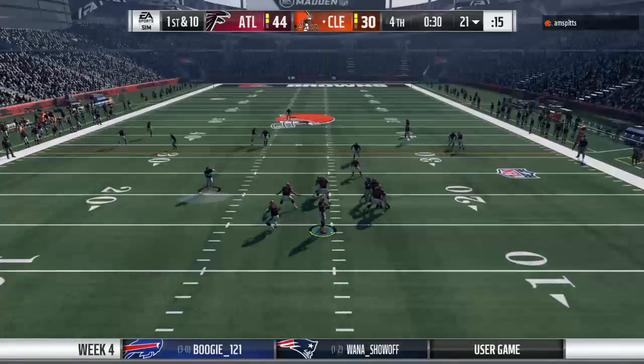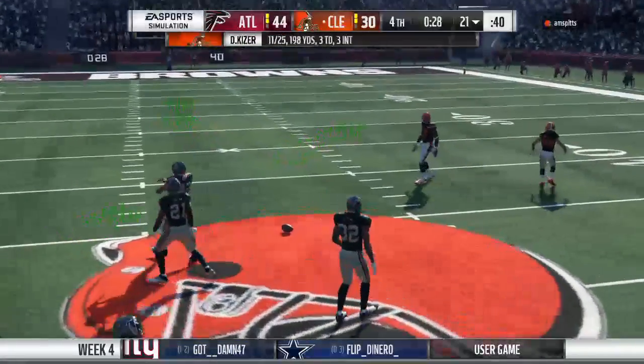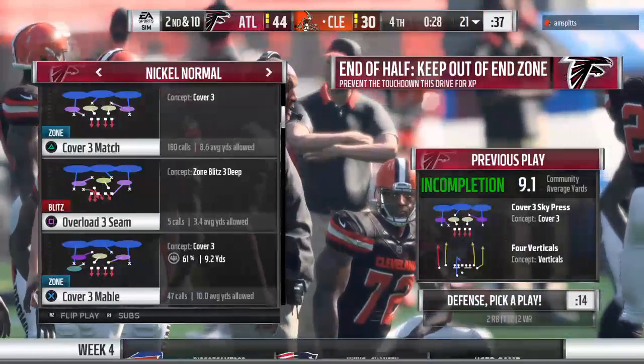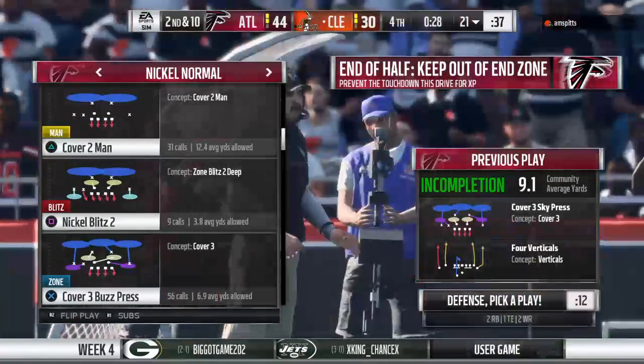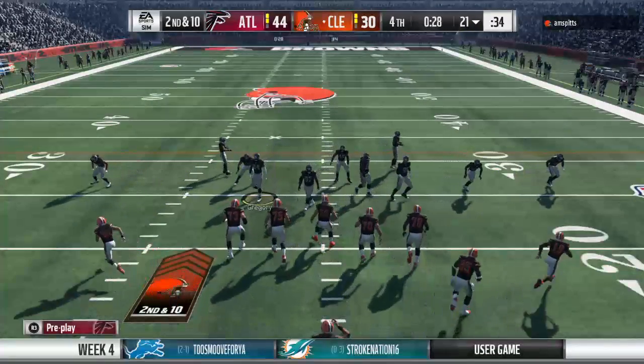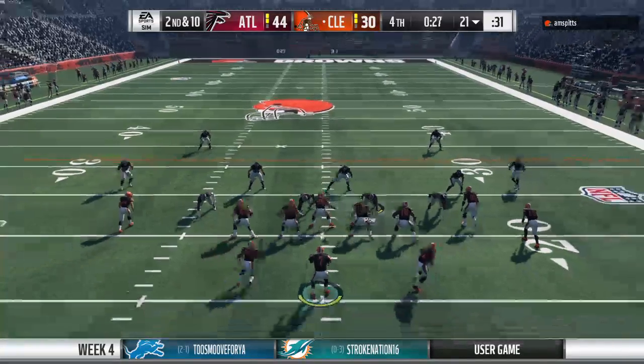First and 10, Kaiser. And it pops free. The collision there jarred the ball loose and brings up second down. This defense was definitely alert to the possibility of the deep ball, and they were more than ready for it. They've got the lead, fourth quarter. Maybe can expect more passes like that downfield.